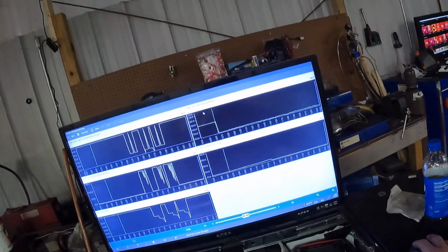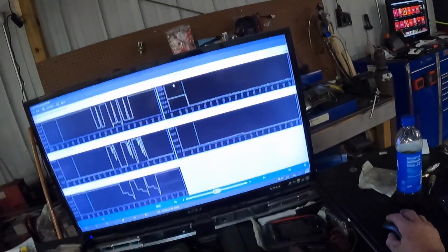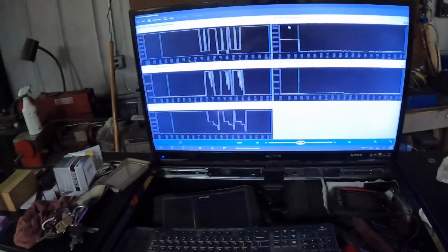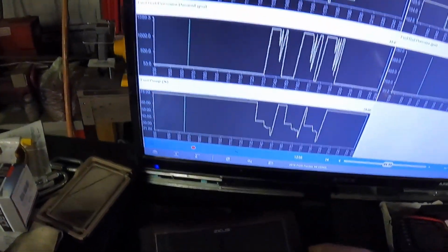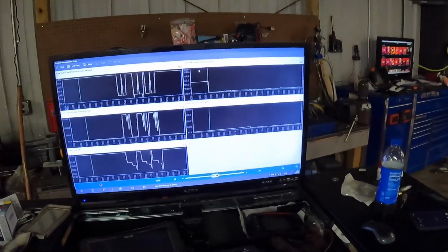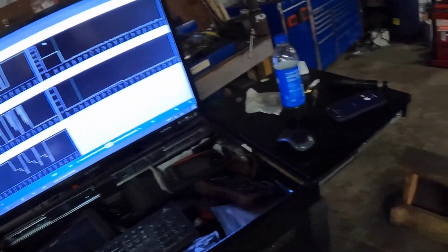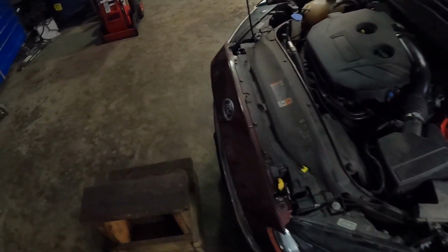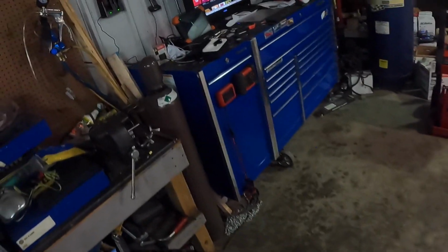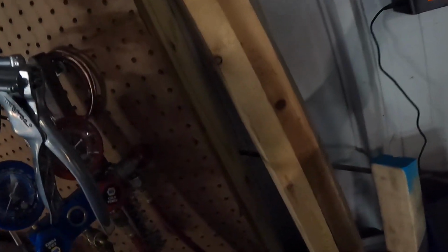I'm sitting at 102 on the low side. That's pretty cool. I do like that. We'll save that snapshot. That's some pretty cool data there. But will this generate my stall? What I need to do, I want to investigate that sensor real fast and see what we find. I want to measure the voltages there.